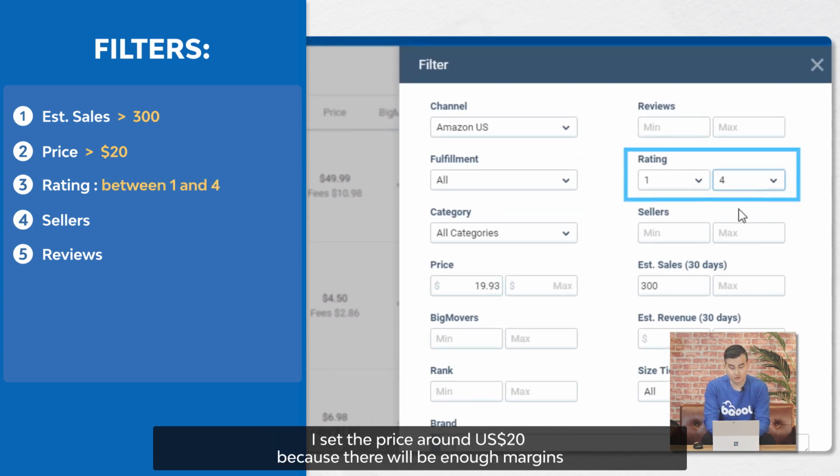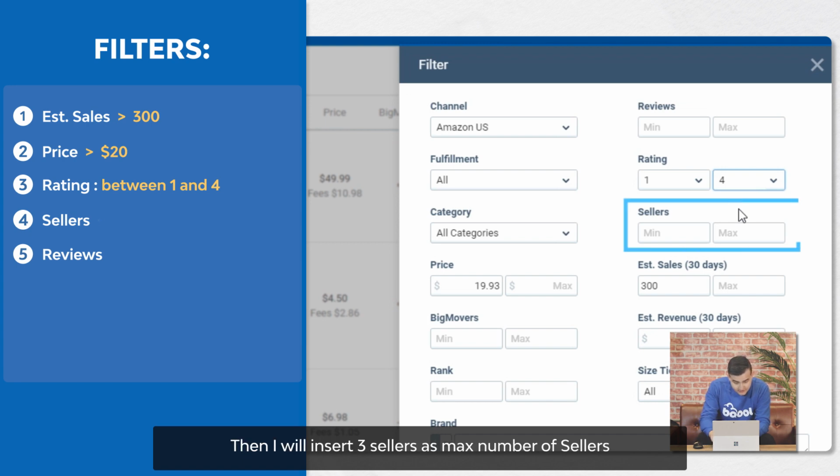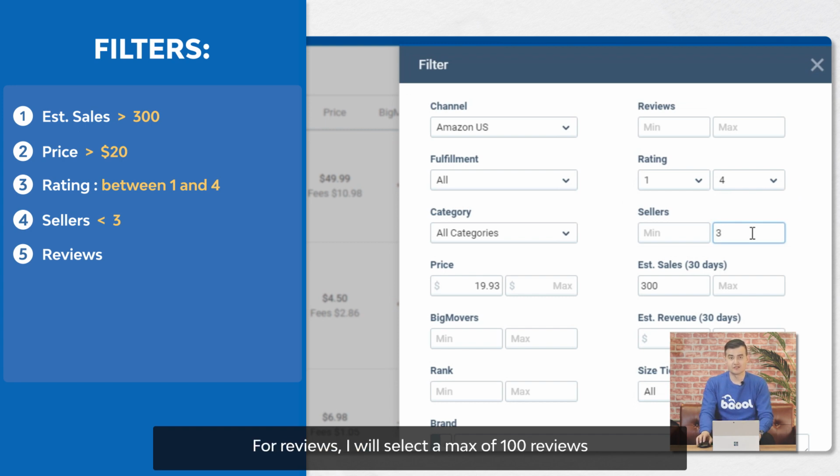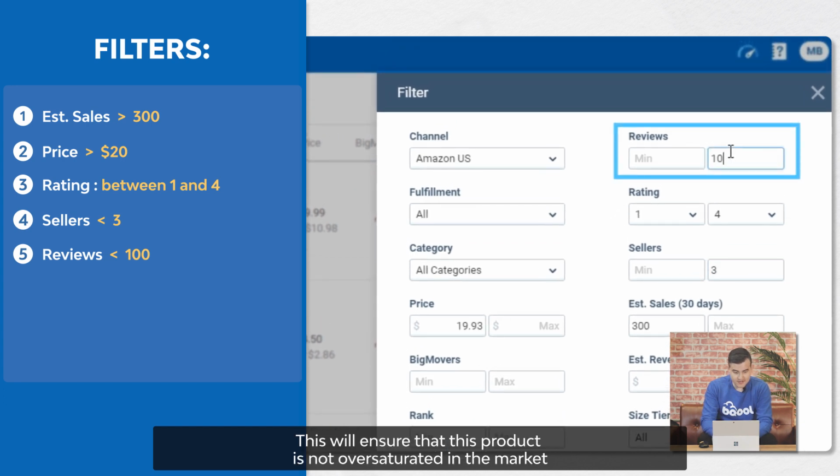I set the price around $20 because there will be enough margins after accounting for my Amazon FBA and shipping costs. Then I will insert 3 sellers as a maximum number of sellers, since I want to minimize the competition. For reviews, I will select a max of 100 reviews. This will ensure that the product is not oversaturated in the market.